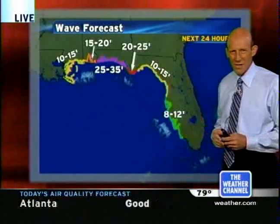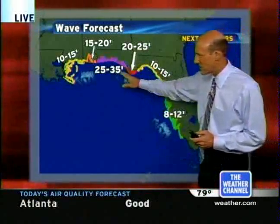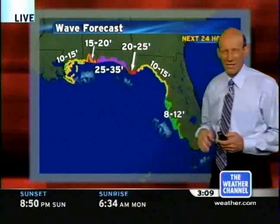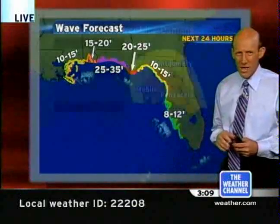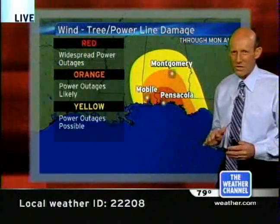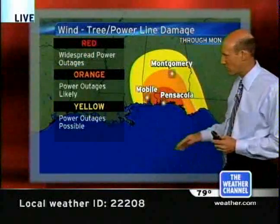Now the wave action, we've seen very large waves along the beach. That's eroding the beach right now. Some structures along the coast will be damaged from that. And in conjunction with that, we have some very high surge. But even the surge potential is dropping as those winds drop. So it's very good news that the system is weakening as it moves onshore.